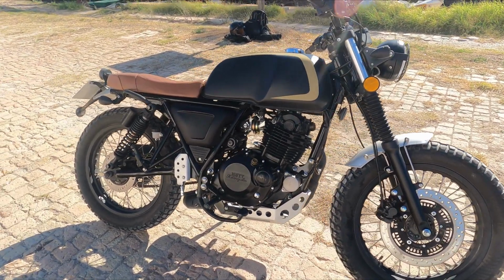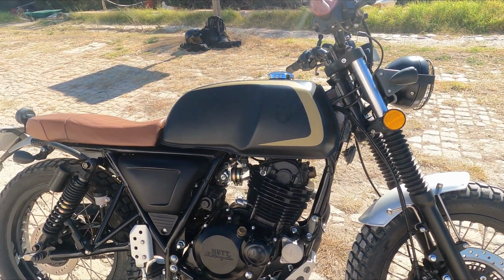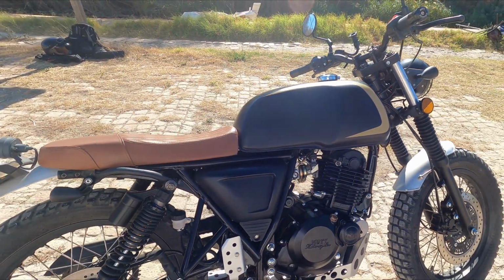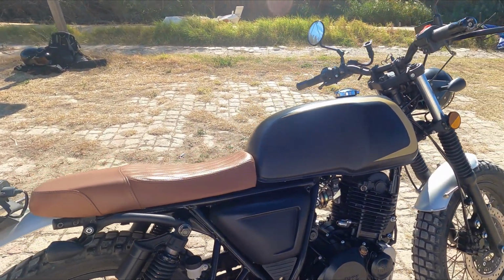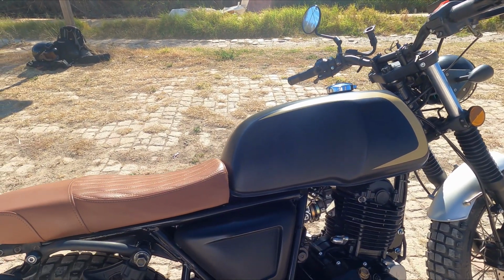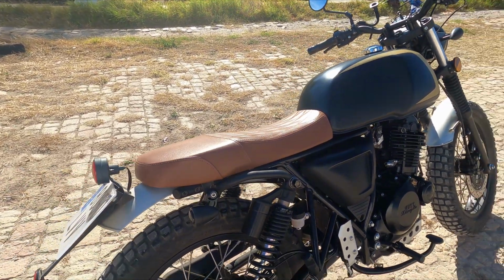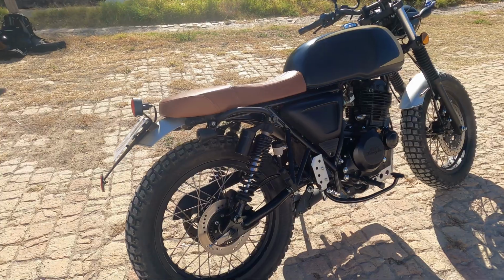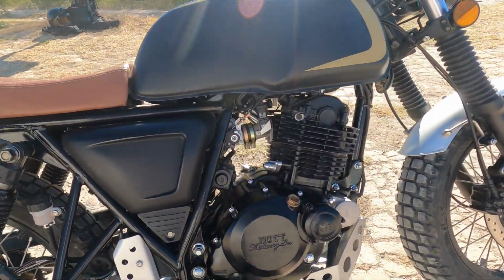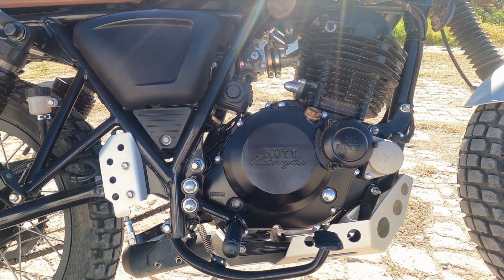So yes, the first thing you notice about this motorcycle is the tank. It's a 17 litre rectangular tank, taking up most of the bike, as you can see. With such a big tank, it comes at a price, and that's the custom seat that's possibly the shortest of all the Mutt motorcycles.